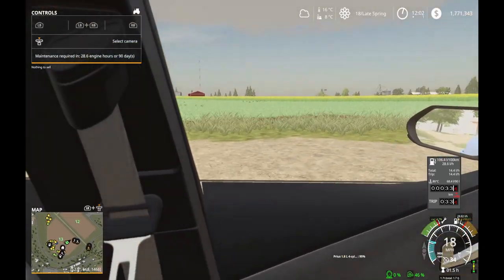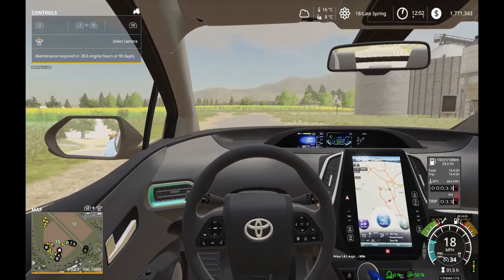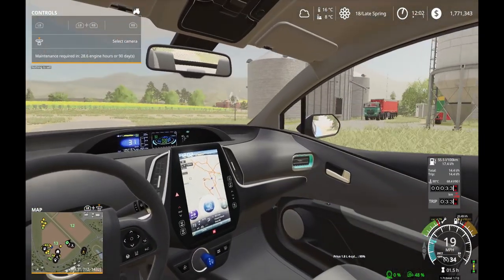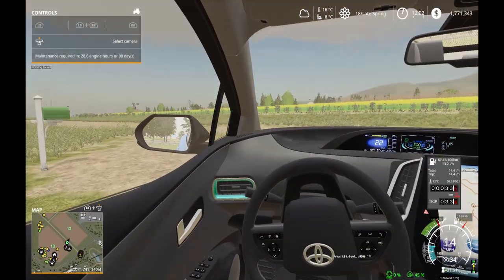But yeah, so, fields, the canola's looking great. I just want to do some small fields. I'm not going to be here for very long. Like I said, I'm going to Europe.